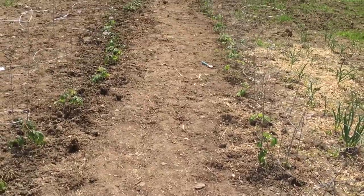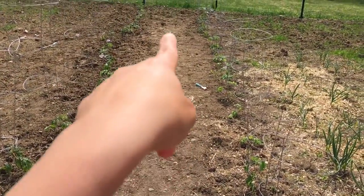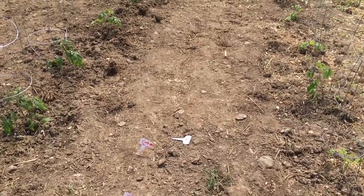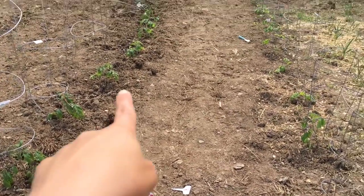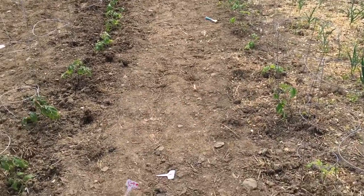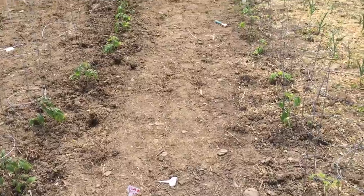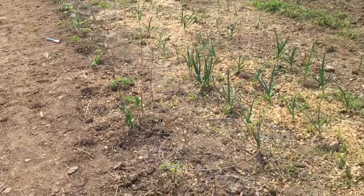And then in the middle here, I'm going to be doing pepper. All my pepper plants will go all the way back. Those I'm going to plant probably next weekend once it gets a little bit warmer. And then throughout around some of the tomato plants is holy basil that I've planted. Basil, tomato, and peppers are really good companion plants.